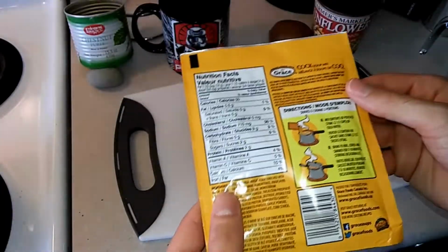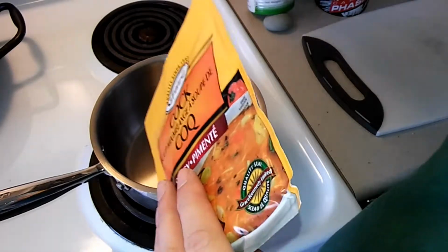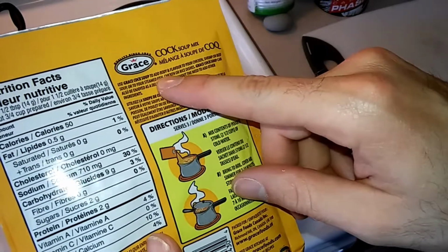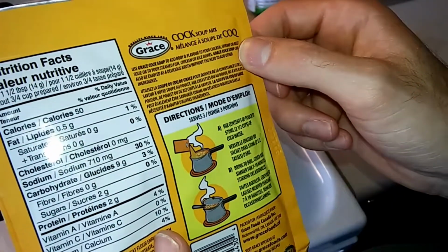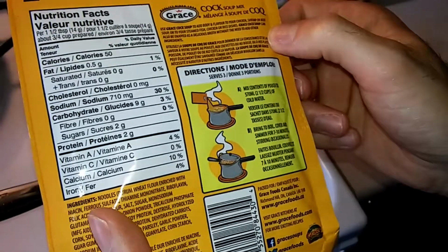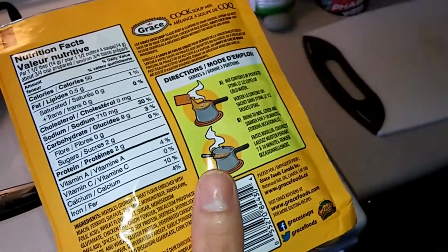So, as per regular fashion, we're going to cook this. So anyways, we're going to turn on our stove. And there's a little bit of bonus information here. You can use Grace cock soup to add body and flavor to your chicken, shrimp, or beef soup, or to your steamed fish, chicken, or rice dishes. Grace cock soup can also be enjoyed as a delicious broth without the need to add other ingredients. Well, in this case, we're just going to try it as the soup. Maybe one day we'll try it as something else.